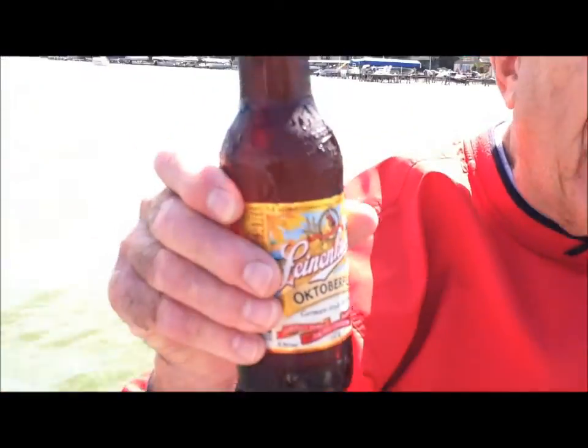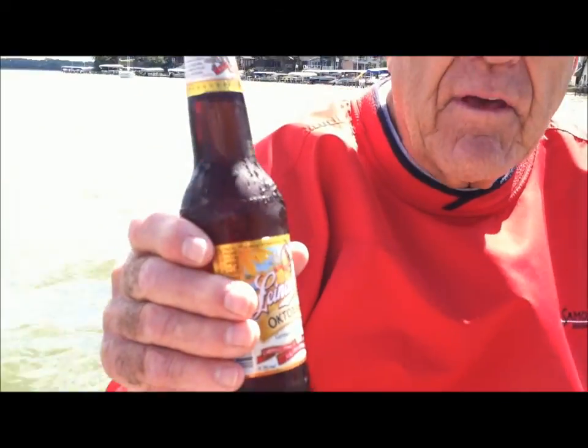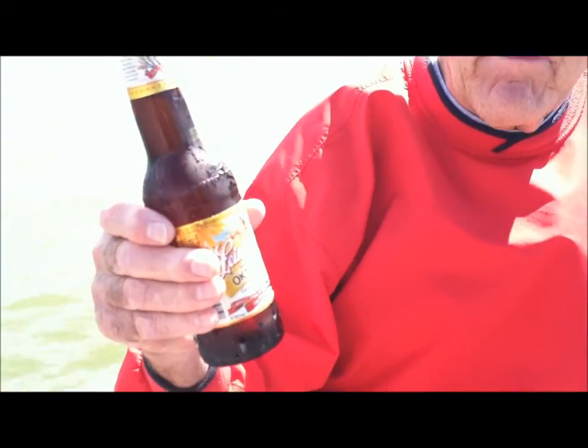It's Oktoberfest. A lot of people have been in Germany, and this time of year in Germany they make the great beer. They make great beer all the time. But our folks up in Chippewa Falls bring all these recipes from Germany. That's why the beer is so good. You can't beat an Oktoberfest.